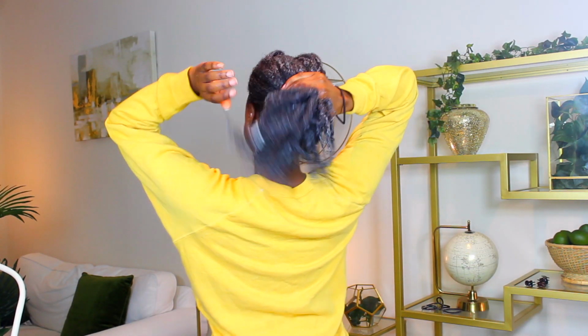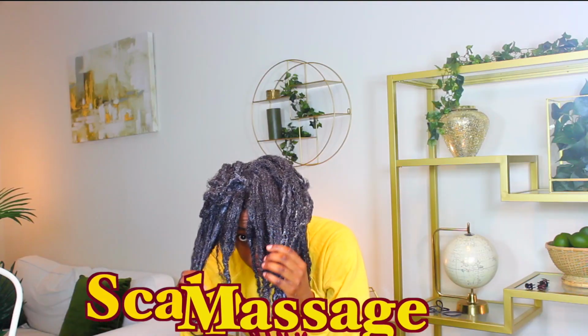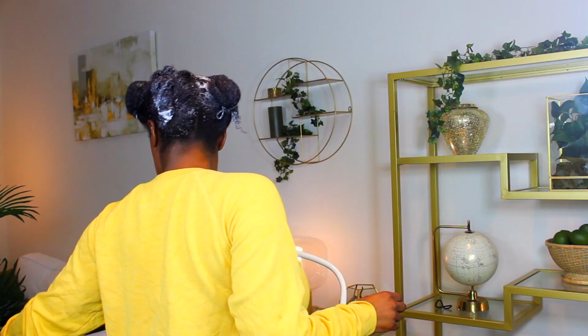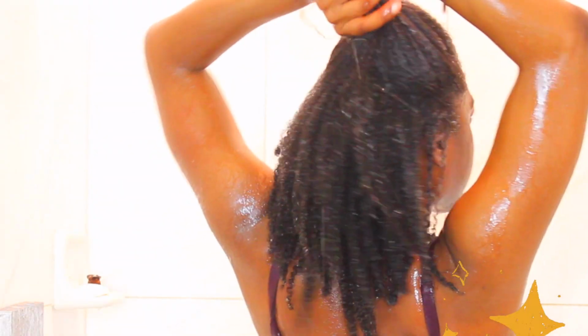And after I shampoo, I hop out of the shower and I put my deep conditioner in, do a little dance, do some scalp massages, get it all up in my hair, and then I just wrap a Target bag around my hair because I couldn't find a shower cap. Who else does this? I mean, come on, it's convenient.